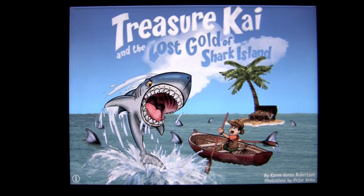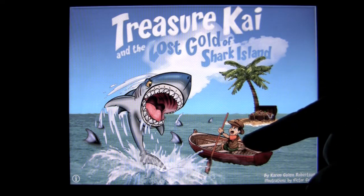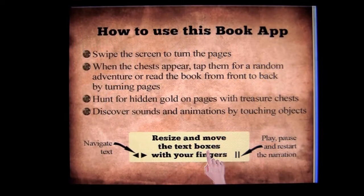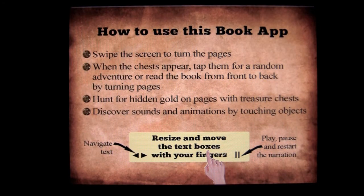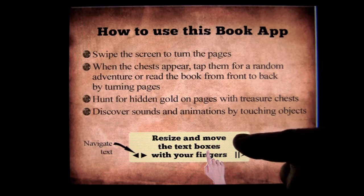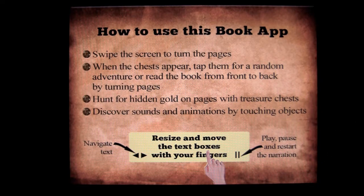This is an award-winning story with original artwork about a young boy named Kai who's in that rowboat who loves to find treasure. Before we find out what Kai's up to, let's tap on the information button at the bottom left. Once you do that, you'll get instructions on how to use this book application. Swipe to turn the pages. There is a random treasure chest hunt coming up. And then a neat feature here is the text box, which is also the narration box. You can have this book read to you through narration, or you can turn it off and read it yourself.